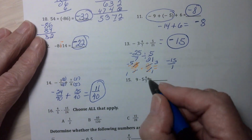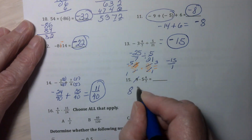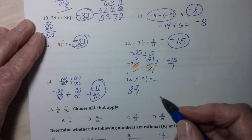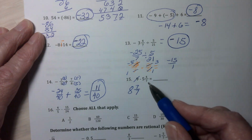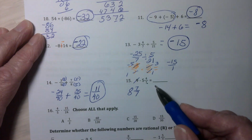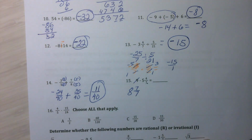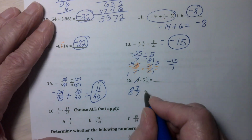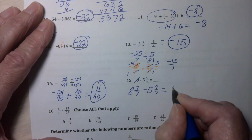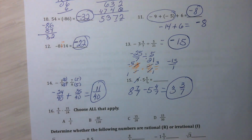On this one, oh, it's the help, help. 9 has to change its name because we're subtracting, and 9 says, I will turn into 8 7/7. Do you know why it's 7/7? Yes. It's because 7/7 is equivalent to 1. That's right. And we're using 7/7 because the denominator of the fraction in the other number is 7. So 8 7/7 minus 5 4/7 gives you the answer of 3 3/7, and it's positive.